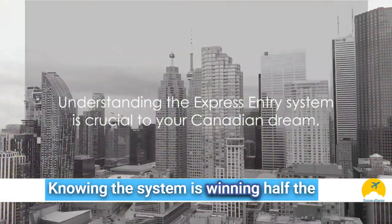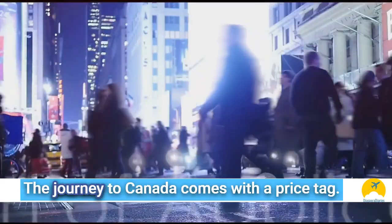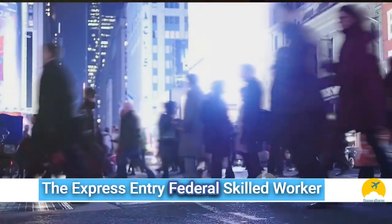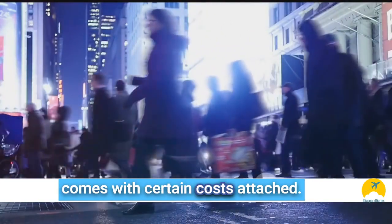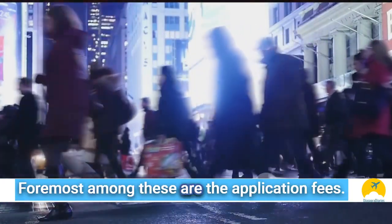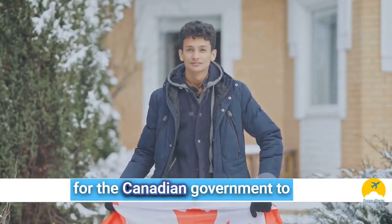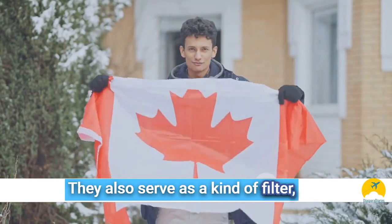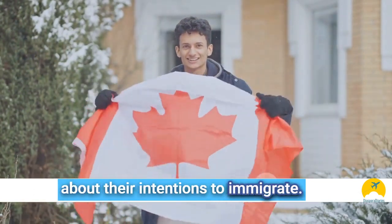Knowing the system is winning half the battle, but what about the costs involved? Let's find out. The journey to Canada comes with a price tag. Let's break it down. The Express Entry federal skilled worker immigration process, like any other, comes with certain costs attached. Foremost among these are the application fees. Now, these fees are not just a means for the Canadian government to fund the immigration process. They also serve as a kind of filter, ensuring that those who apply are serious about their intentions to immigrate.